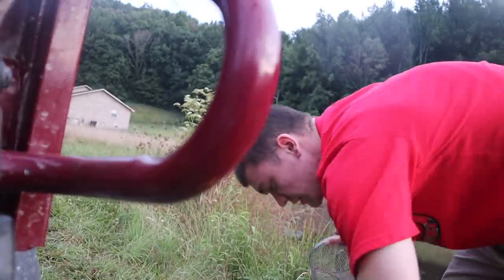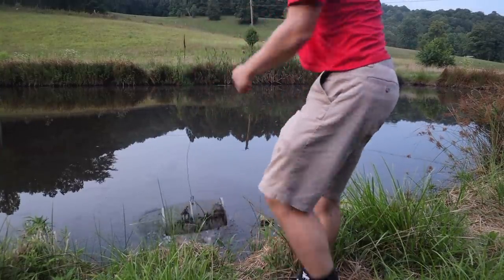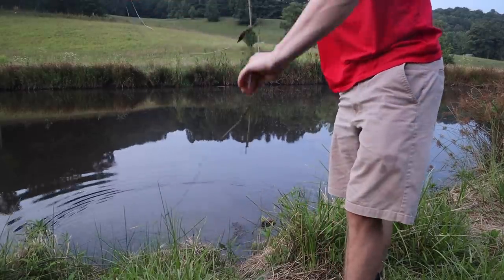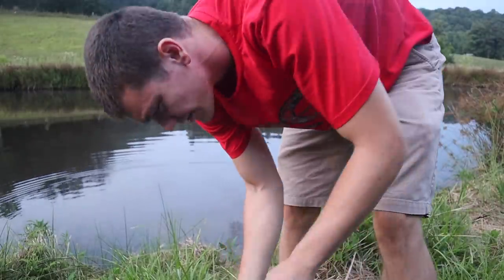So now there's the first one. We'll go check the other one, then we'll go ahead and start bass fishing. Yeah, we got about the same. Still really small. Not going to work for actual catfish bait. We're going to have to try again, probably in an entirely different location.